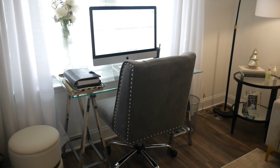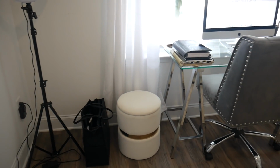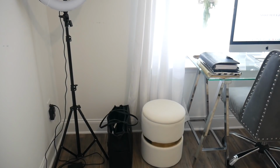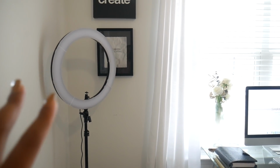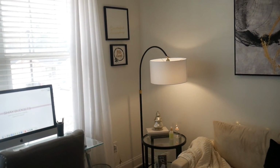The chair is from At Home. The desk is from At Home. This little ottoman is also from At Home. I have my bag here, which I carry everywhere specifically for work. I have my tripod here, which we'll talk about a little bit in a minute. And then I have some artwork. It's not like I love it, but I've just collected it and it's been relatively inexpensive.